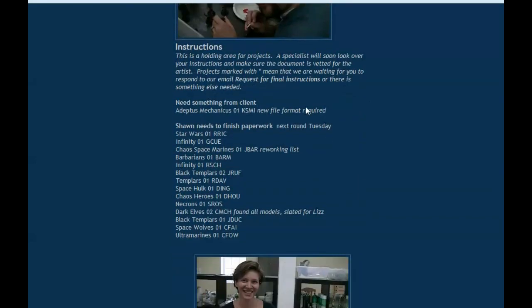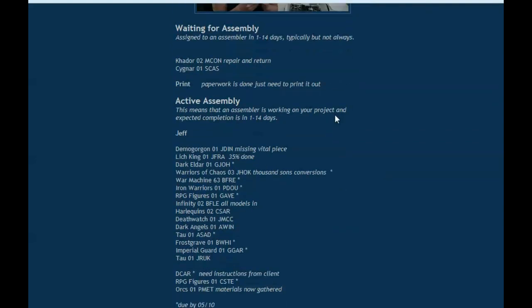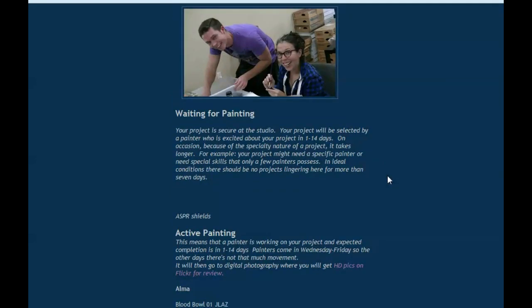Now instructions, so I need to review the client's specifications and, you know, how they want it done. And I look over everything just in case there's something unusual or that needs to be clarified. I try and catch any sort of misunderstandings before it makes it to the artist. Waiting for assembly, active assembly. Right now our assembler, our very enthusiastic assembler, has like 18 projects he's working on. So those are coming in. I'm checking in on him quite often.